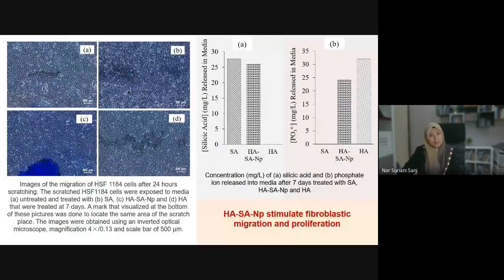The migration of cells was microscopically photographed and analyzed using ImageJ. These are the images of the fibroblast cell migration after 24 hours of scratching. The scratched cells were exposed to untreated media and media that were treated with silica aerogel, HAESA-NP, and hydroxyapatite at 7 days. The images show that the cell migration was highly stimulated by HAESA-NP compared to silica aerogel and hydroxyapatite.